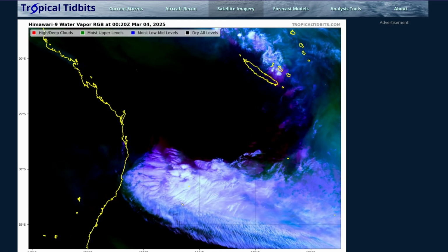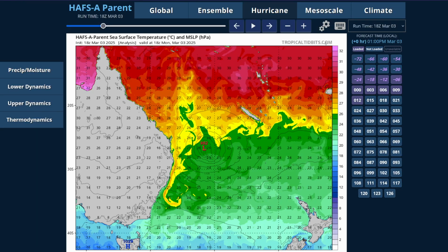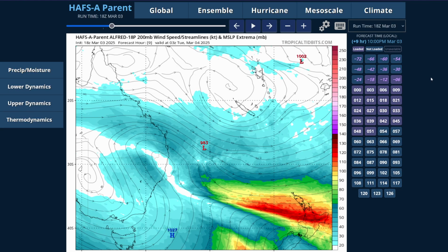Now I can show you this better if we look at this map from the HAFS model. This is showing you the upper level winds on a map. It's much easier to see than on water vapor imagery right now. We have this upper level trough draped across eastern Australia, and with that is an upper level low. Over the next several days, this upper level low is not going to move all too much. And Alfred is going to begin to move underneath this.